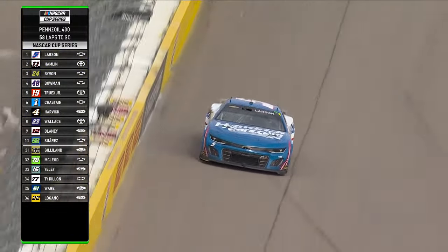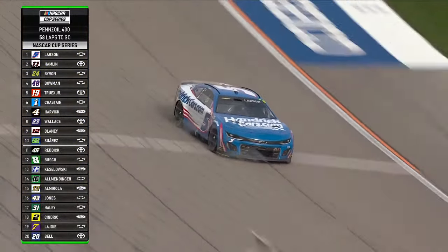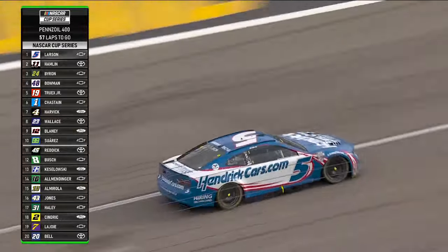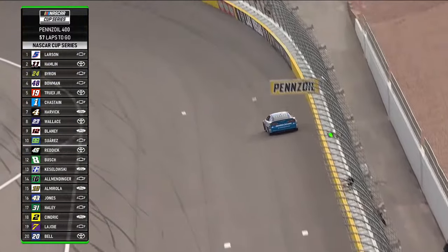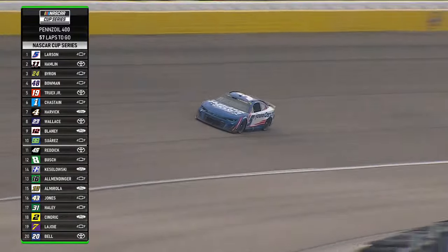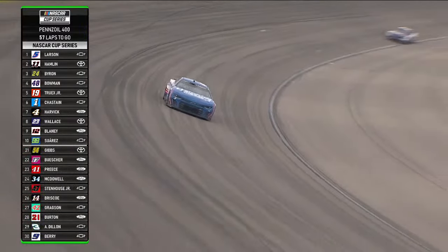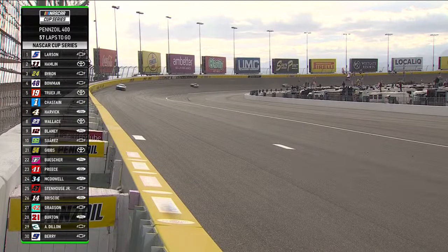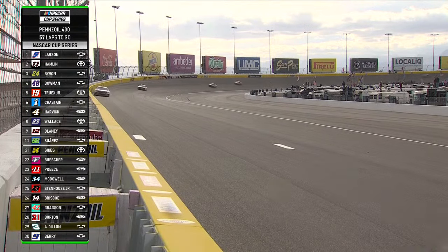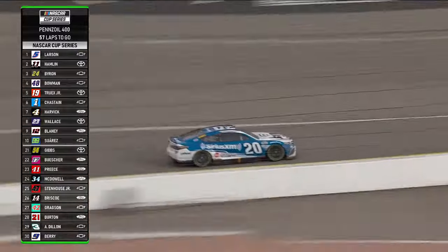Joey Logano's 20th career start at Las Vegas, his first DNF. Won the pole, but won't be around at the finish. Kyle Larson, our race leader. There's a look back. Go all the way to the bottom of that pylon for Christopher Bell, who has been a top five car much of the day. He restarted top 10, but he is reporting a vibration and has now dropped down toward the tail end of the lead lap.